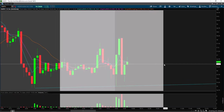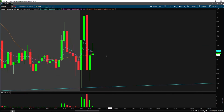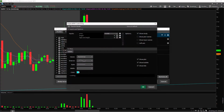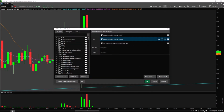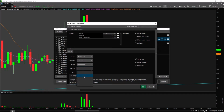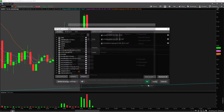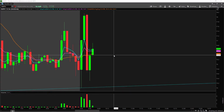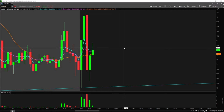Let me zoom in. I don't know if you could see it or not. Actually, what I'm gonna do really quickly is just make these all 2, so they're just thicker so I can really see them better. That's better. You can probably see that a lot better on your screen too. I want this orange 20 SMA really tight, like back here, close. That's what I'm looking for.